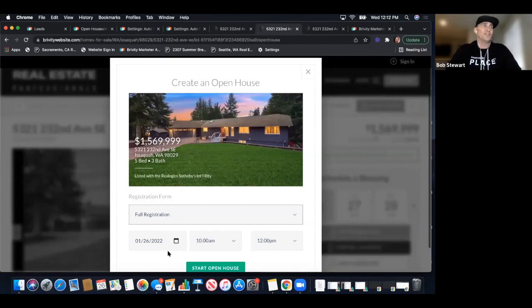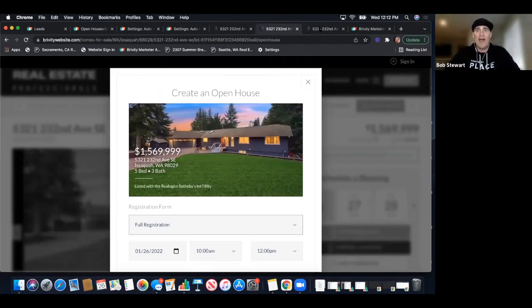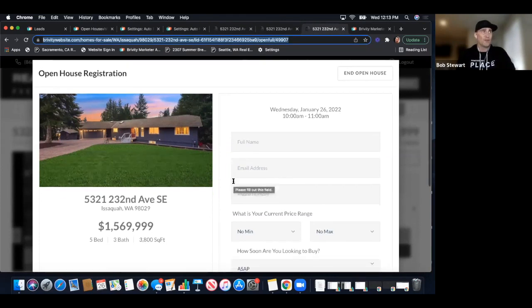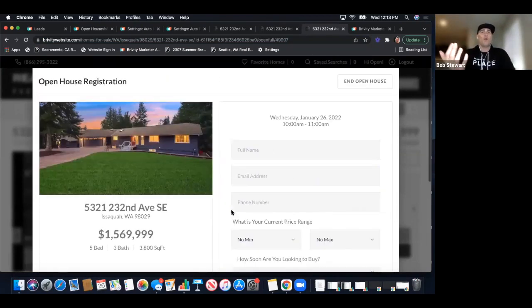And then we just got to tell the system, when is that open house? Now, once we've done that, what's going to happen is we're going to get this kind of form, right? And this form is going to be our intake form. And again, if it was a shorter version, which is an option, the rest of these questions down below here would not be present. It would just be name, email, and phone number. But this form right here is going to be the form that Gail uses at the location.